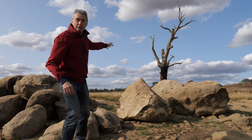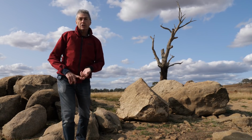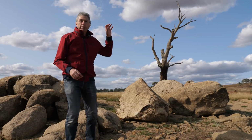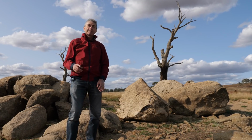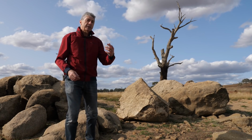I love this old dead tree you can see in the background here, and that is going to be the star of the show tonight. I've got a few ideas for that old tree, facing in the perfect direction. So I'll just keep looking around and I'll let you guys know what I'm going to do.